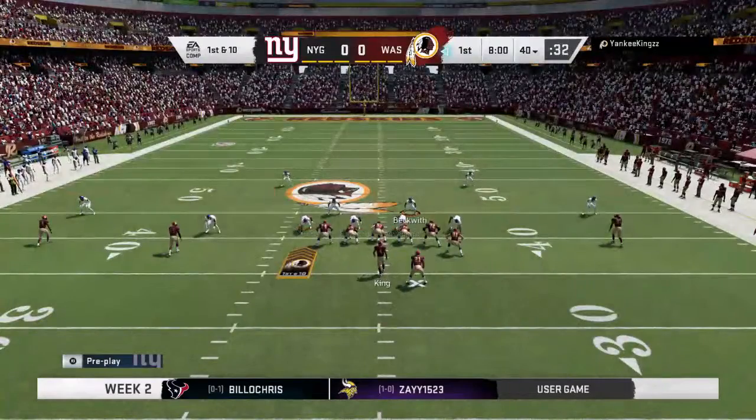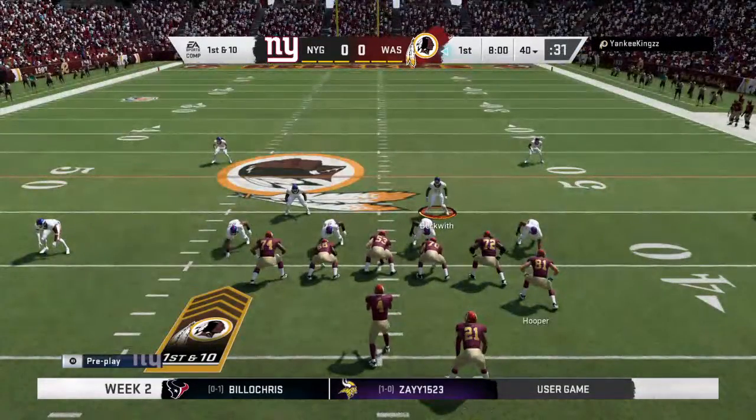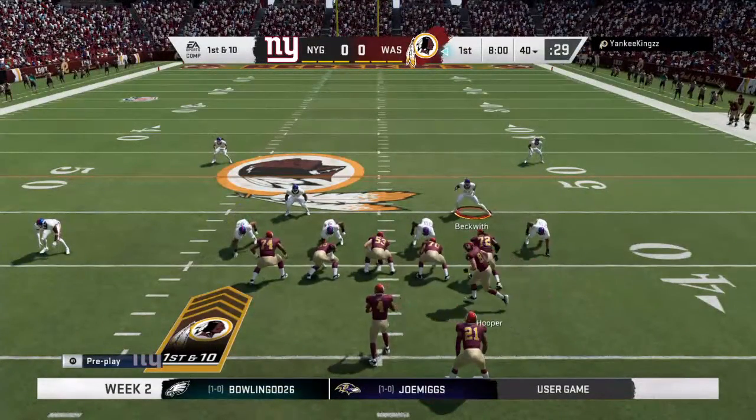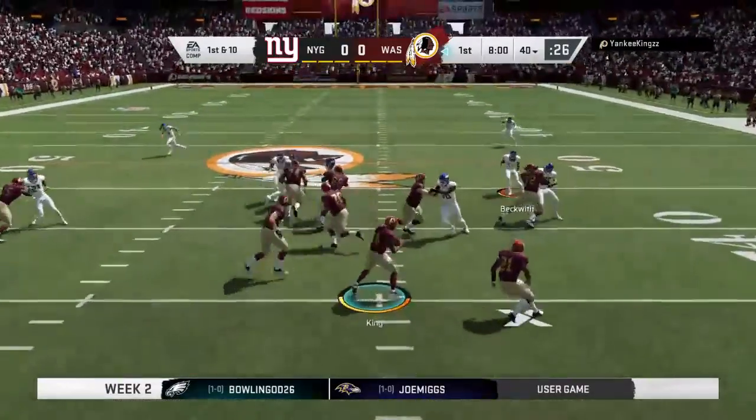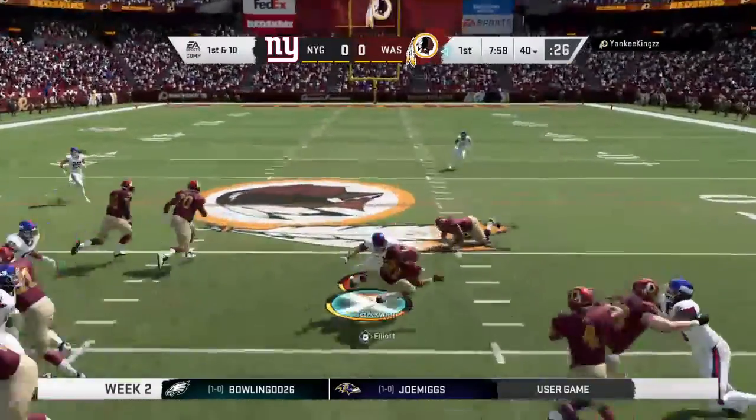Check 53 is mine. You remember me? You remember? Let's go. Let's go, baby.